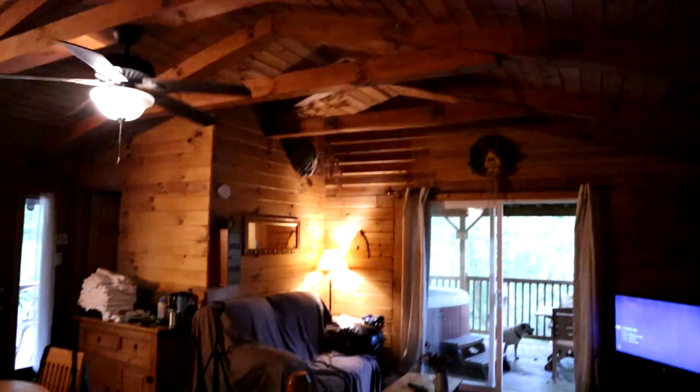The windows are like new, they're not that old. I don't know how old the cabin is, but the walls here, you can get a nice pan shot of the whole cabin from the corner.